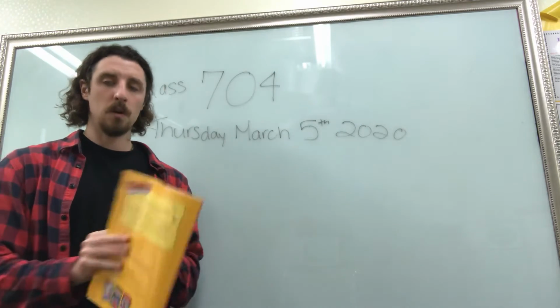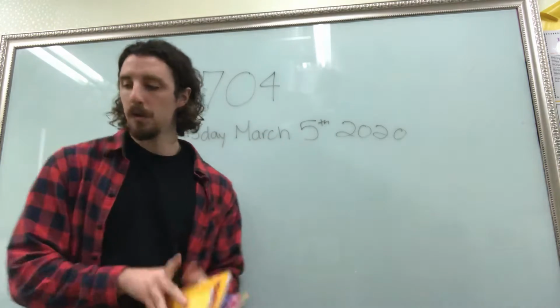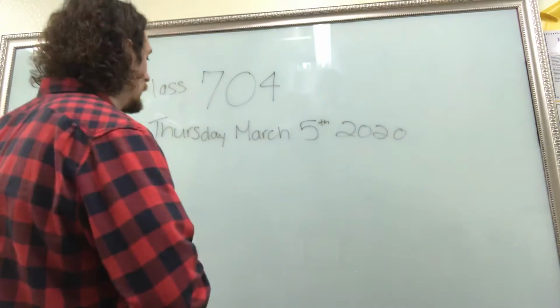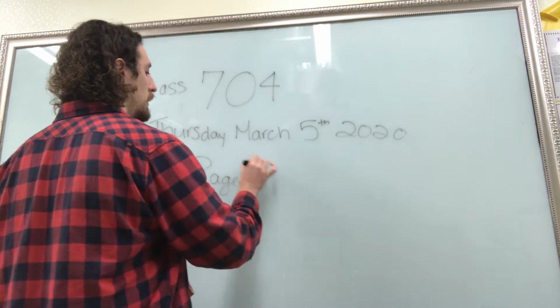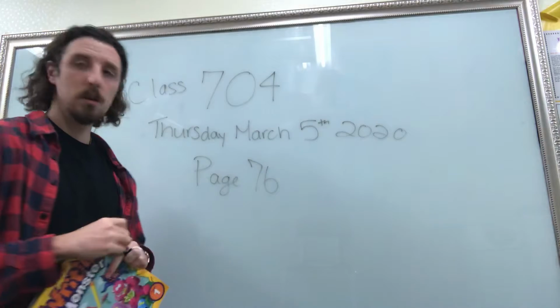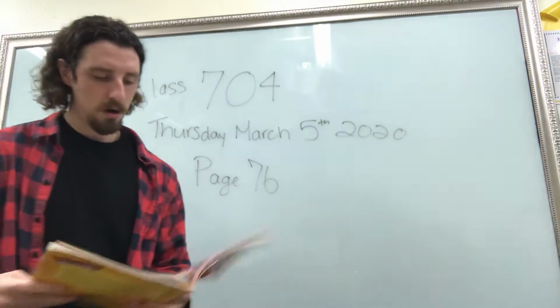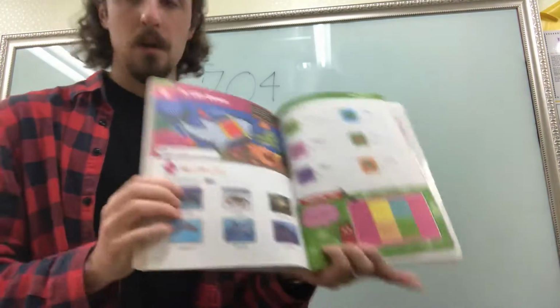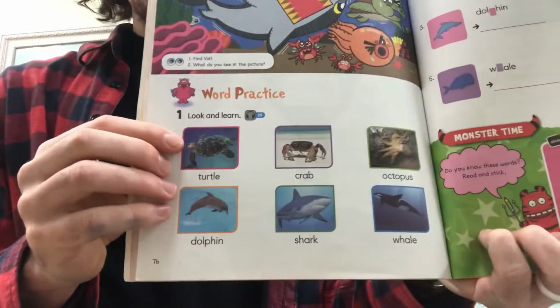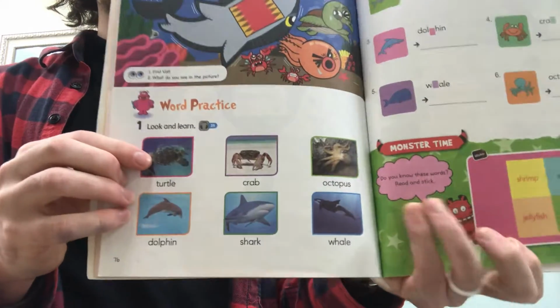And today we are going to be doing Writing Monster. So Writing Monster, we're going to do page 76. So make sure you're on page 76, pause the video, and then we will start, okay? So, if we look at number one says, look and learn. So I will say the words, and you look at the pictures and say them out loud, okay?